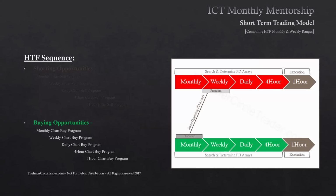So the lesser time frame from a monthly is a weekly, and the opposing from a discount is premium. So we're looking for an oversold condition on a monthly to a higher time frame premium array that would be seen on a weekly chart. That would give us a relatively intermediate-term overbought scenario. It helps us frame the model without using any indicators.